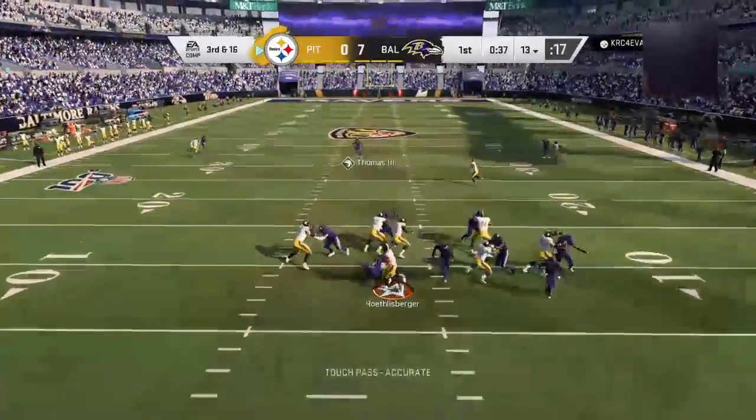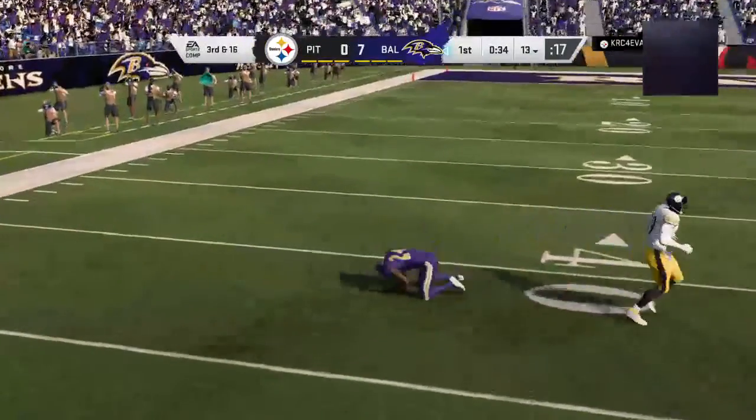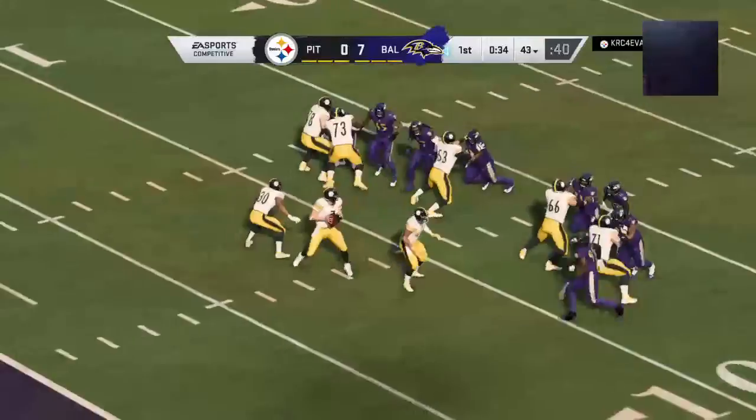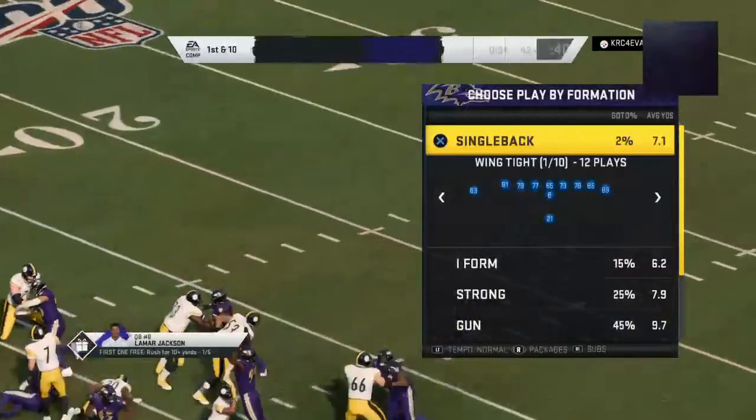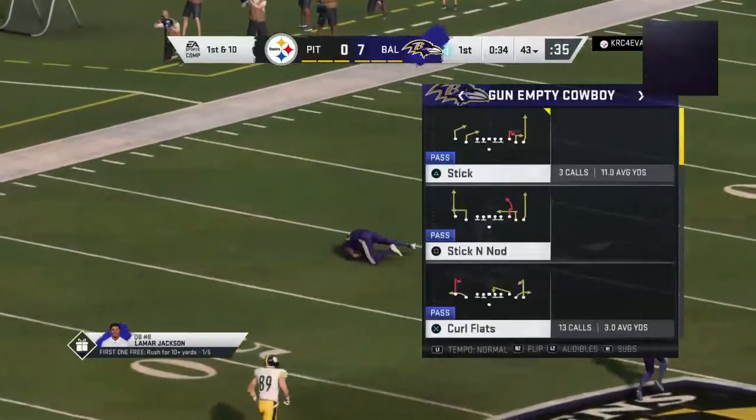Now it's Roethlisberger. Going top shelf for Smith-Schuster. Oh, he's trying for Smith-Schuster, but it's intercepted. Picked off by the Pro Bowler, Marcus Peters. Oh, not a good omen there. His first throw of the afternoon, intercepted.